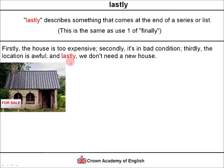And for the last opinion, we begin it with the word lastly. Okay? Lastly, we don't need a new house. And it always goes before the phrase, before the clause.